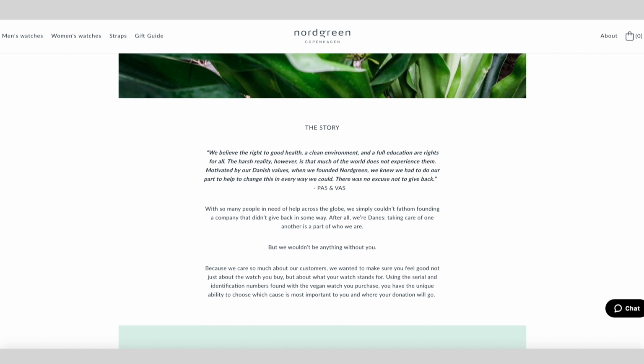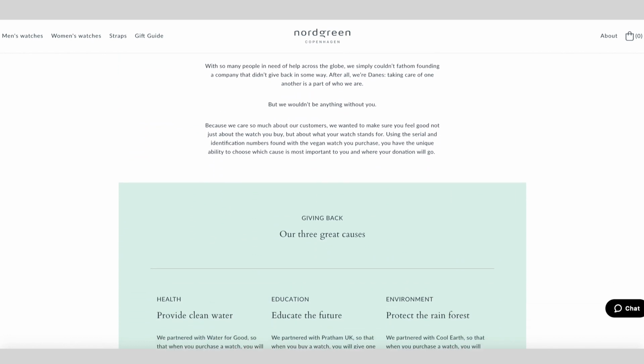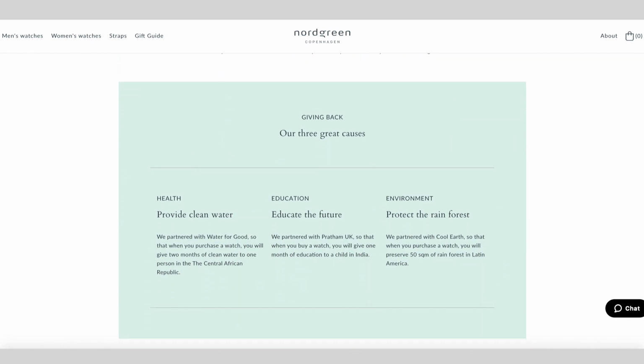And they have a give back program where customers can choose from 3 different causes that Nordgreen supports. So yes, some of that's not fully speaking to the quality of the materials or the construction, but it is speaking to the quality of the brand. And that to me is also just as important.